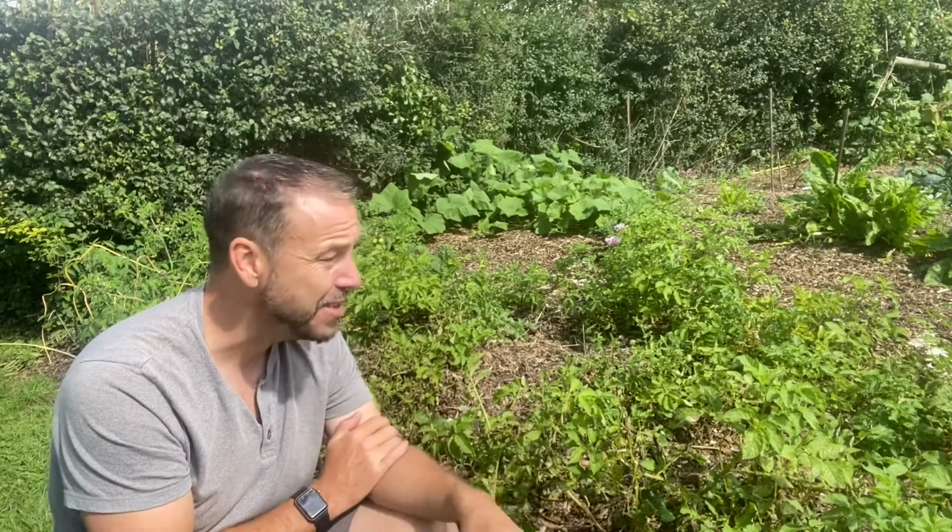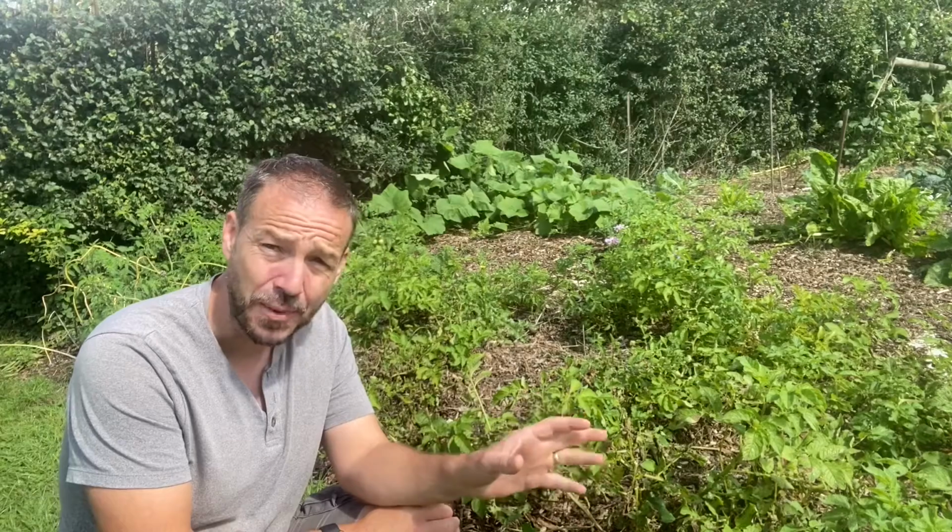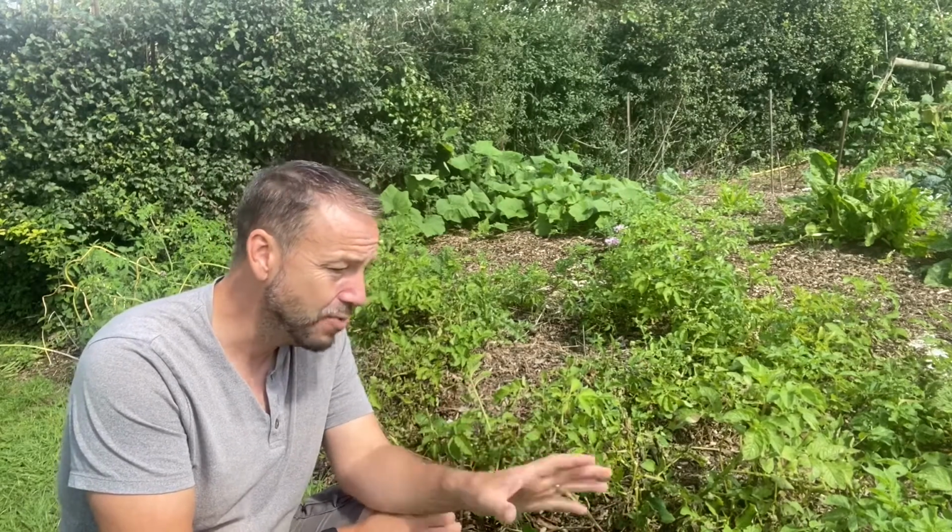It's a wind-borne disease. It comes in on the rain and in the air. So if I leave this here, it's definitely going to spread to my tomatoes and things that I've got elsewhere. So that's the first reason that we need to deal with it. It'll also spread to neighbours if they don't already have it. So it's really important to deal with it.